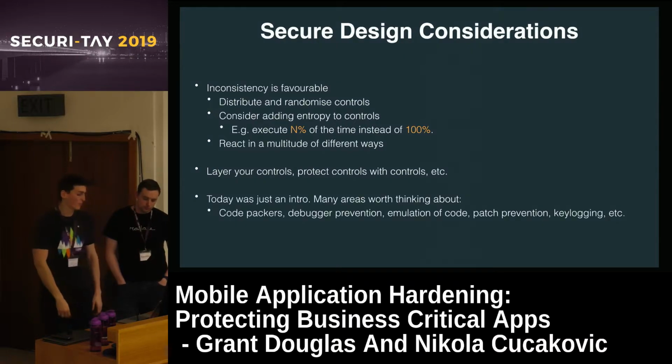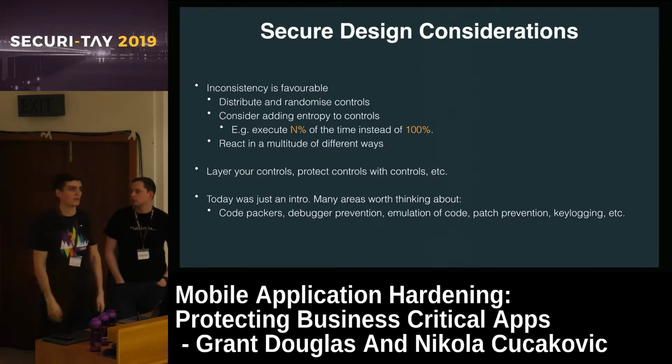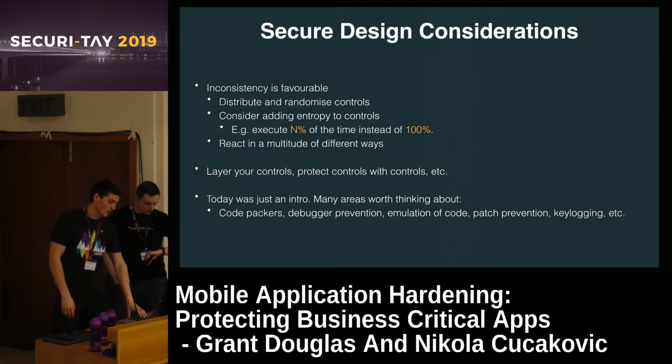And again, like I mentioned before, today was just an introduction. You want to consider adding lots of different app hardening techniques depending on your threat model. Debugger detection, emulator detection, there's a whole host of different things out there to consider. But today we've really just given you the basic techniques. But there's a whole host of things to consider.